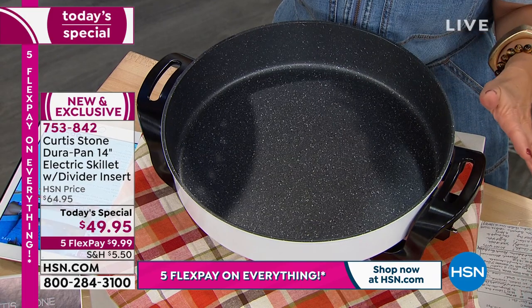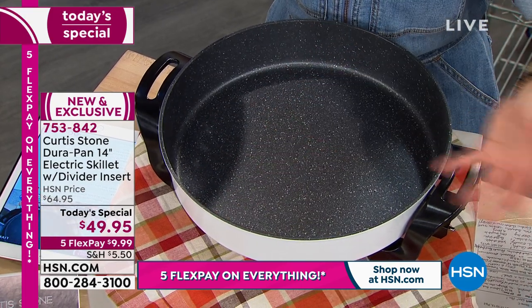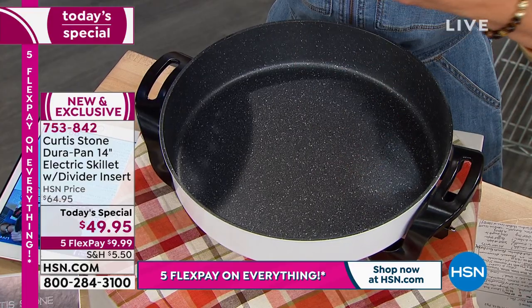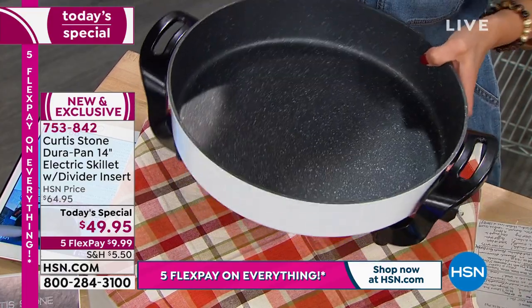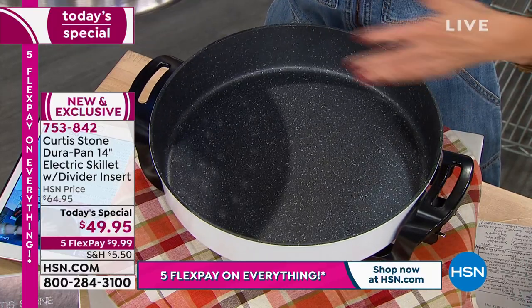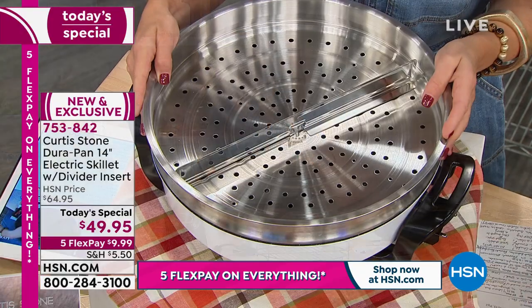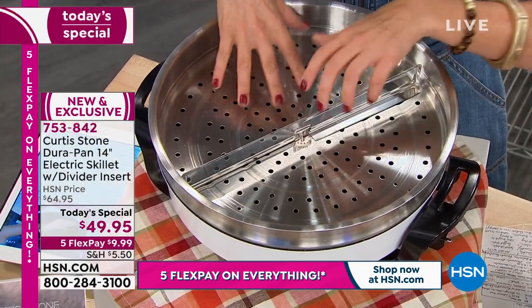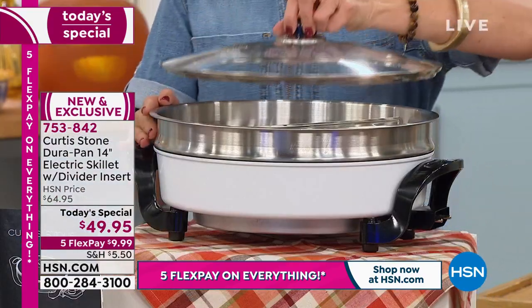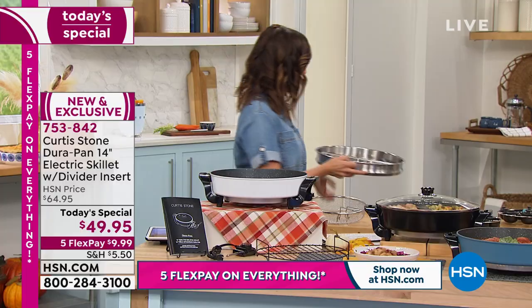I made a full vat of chili. It only came up about 1 inch in the pan. I could have actually doubled or tripled or quadrupled the recipe and still not have filled this pan. So it is great when you want to cook once and eat two or three times. Here's the steamer insert that you can add to your order. If you love the idea, it also comes with its own divider as well. And then you can put your lid on top. The steamer inserts are available, but again, we don't have very many of those.